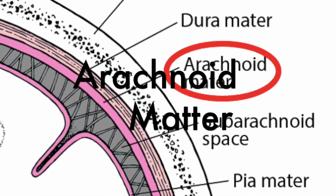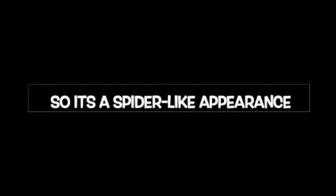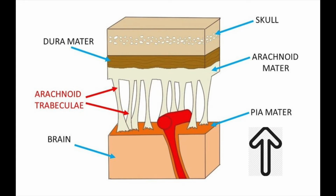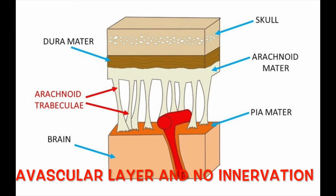Next is the Arachnoid Mater. They say it's like a spider, hence arachnoid. Mater means mother, hence we say it has a spider web-like appearance. Why do we say that? It's because there are multiple delicate strands of connective tissue known as arachnoid trabeculae that loosely connect the two innermost layers of the meninges, namely the arachnoid and the Pia Mater. Always remember that it's avascular and has no innervation.